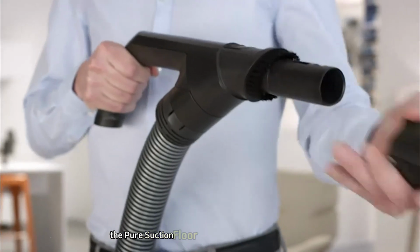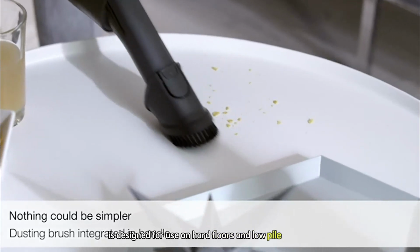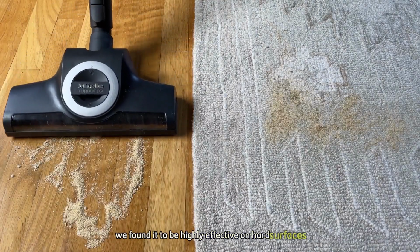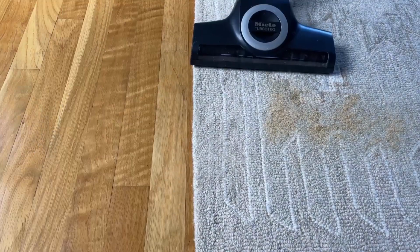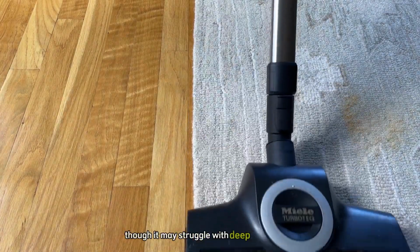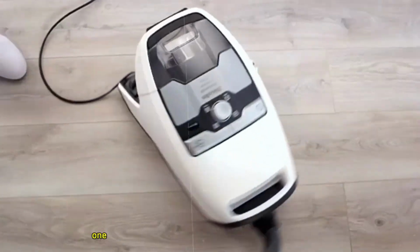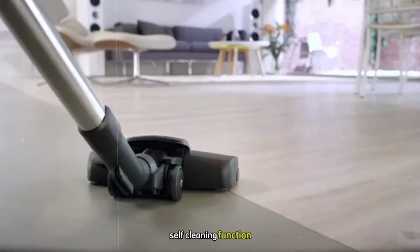The pure suction floor head included with this model is designed for use on hard floors and low-pile carpets. We found it to be highly effective on hard surfaces, easily picking up both fine dust and larger debris. On low-pile carpets, it performed adequately, though it may struggle with deep-pile carpets due to the lack of a powered brush roll. One aspect we particularly appreciated was the Comfort Clean self-cleaning function.